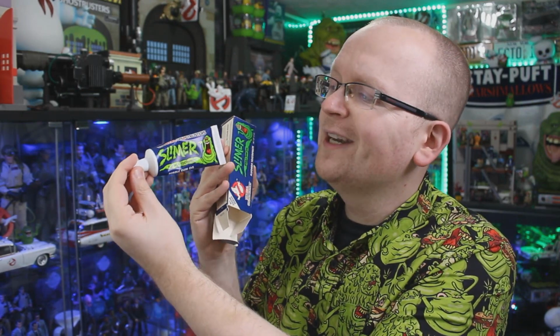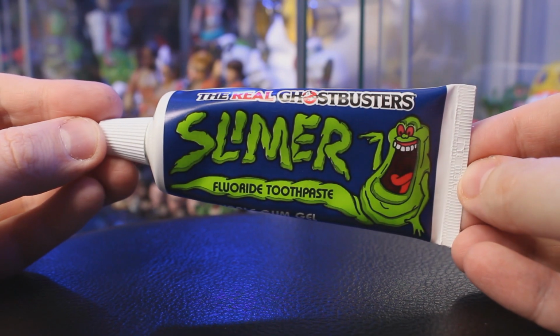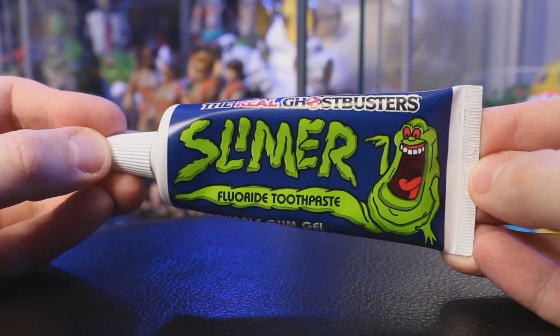Now let's crack this open here. And oh, so many childhood memories just flooding back to me now that I have this in hand. The actual packaging on the tube is pretty similar to what we saw in the box. We've got the Real Ghostbusters branding, the Slimer name, fluoride toothpaste, and bubble gum gel written at the bottom. And you know what? That's something we don't really talk about. There's quite the relationship between Ghostbusters and bubble gum. Bubble gum came in those Ghostbusters 2 trading card packs back in the day. Of course, we've got the bubble gum gel Slimer toothpaste. Heck, I remember when Ghostbusters 2 came out, there was a tie-in at Hardee's and they had Ghostbusters Sundays, and even the flavoring on that was bubblegum as well.